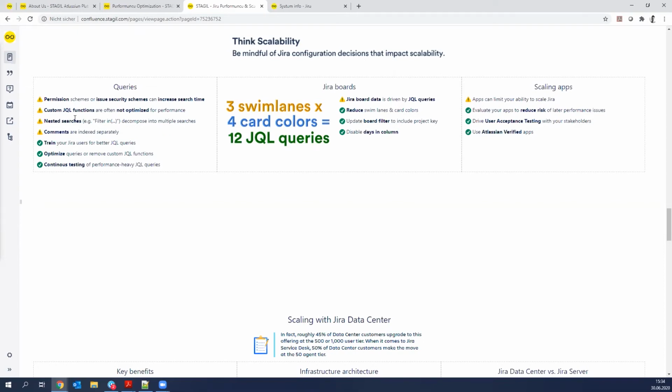Also think about searching for comments. Comments are indexed separately from issues, and when combining comment search with issue search, Jira needs to get these two search queries together, as these two indexes combine, and this might also be affecting your performance.